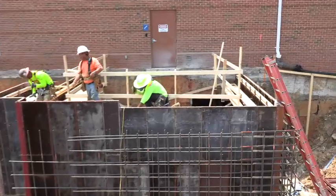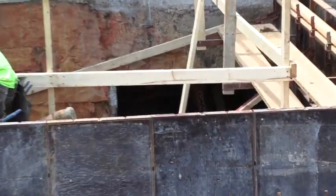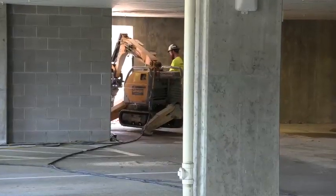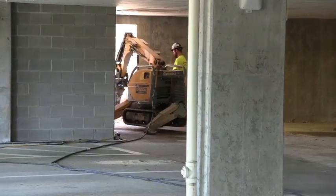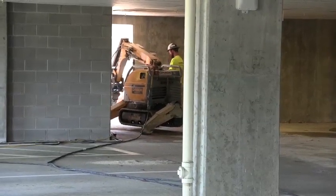You'll notice in this video that we have a saw cut opening where the parking garage has been cut open, and that'll be the area where folks will walk through into the lobby to get onto the elevator to go up to the upper floor in the courtyard.